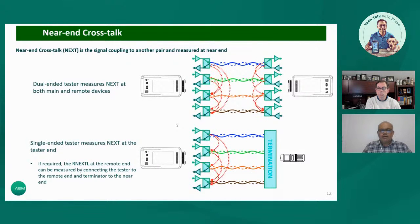Crosstalk, specifically near end crosstalk, is the measurement of signal transmitted on one pair of the cable under test and leaking into the second, basically unwanted signal that is coupling to other pairs of the same cable at the near end, right? So here you can see with the arrows that the signal is transmitted from one end, and it is coupled into other pairs, which is actually undesired, right? We want the signal to go straight on that pair and not go to other pairs.